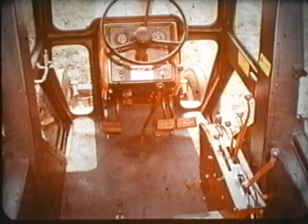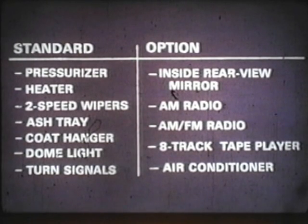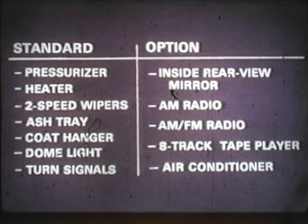Lots of room here to look around, to move, stretch, keep things humming. It's complete from pressurizer to turn signals. Here's what comes with the 7080 cab: pressurizer, heater, 2-speed wipers, ashtray, coat hanger, dome light, turn signals, and what you can add on: inside rear view mirror, AM radio, AM/FM stereo radio.